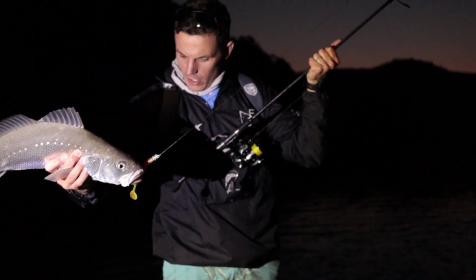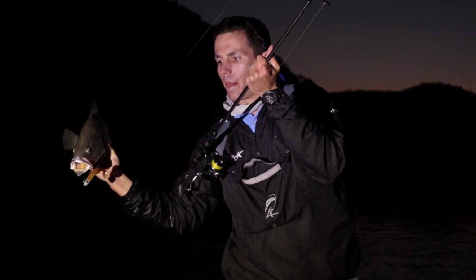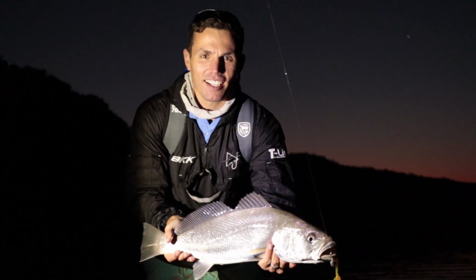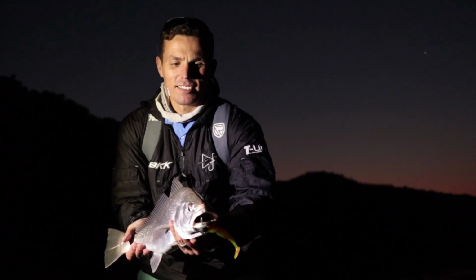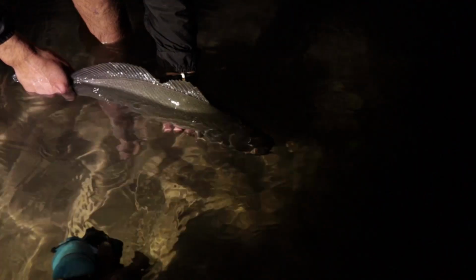Yes, man. There we go. Better size too. That footage is amazing. Look at that paddle tail. Nice cobby on a paddle tail. Check that. There we go. He fought well. That was a good cobby.